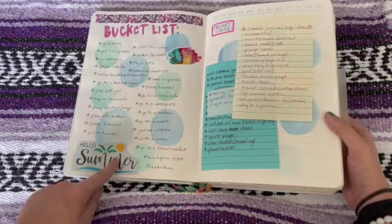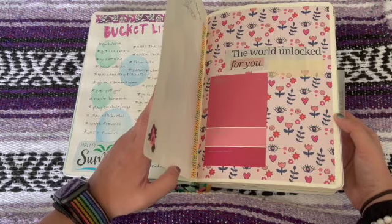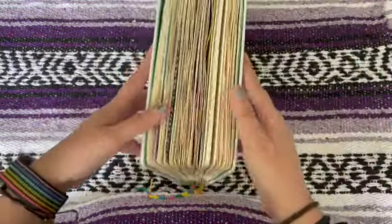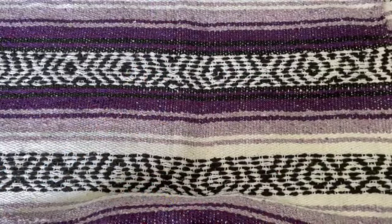Here's the bucket list from my journal challenge that I did. I've just added some small, simple collaging in here. I know it looks super chunky from the side, and it is. I've added a lot of watercolor and tip-ins and things like that. Let me see what else.